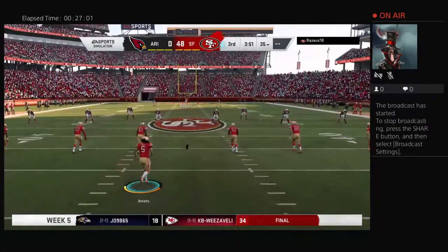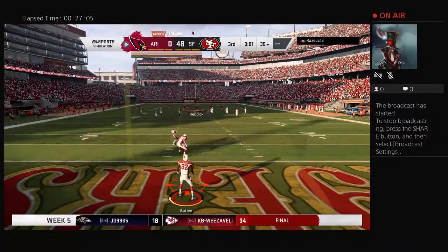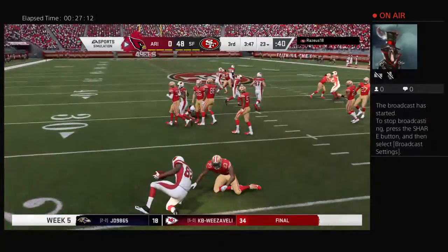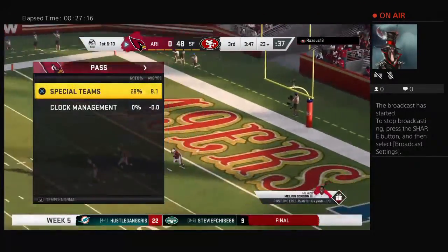So with the missed PAT in his rearview mirror, he goes back out to kick this one off. This fielded a few yards into the end zone. And he'll make it across the 20 as his guys will set up shop at the 23-yard line.